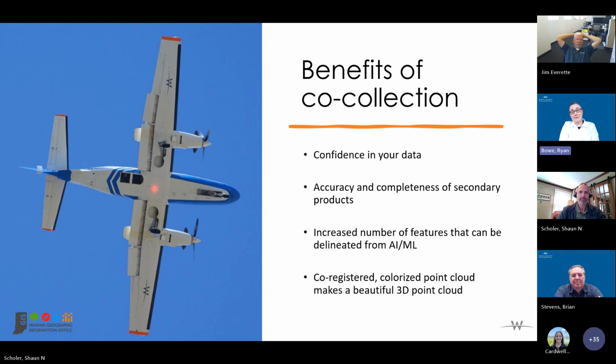And again, one of my favorite things about this is that because the acquisition is at the exact same time, we can pretty easily create a 3D point cloud that is colorized, so that those LiDAR points hitting the various things on the ground will have a pixel associated with them to show what color that thing is, whether it's a house or a green tree, or a green bush, I should say, since it's a leaf-off acquisition.